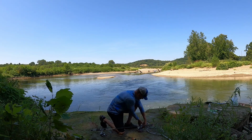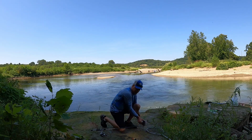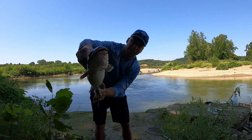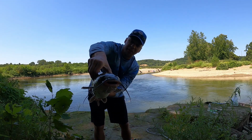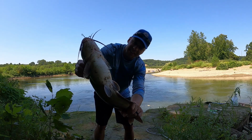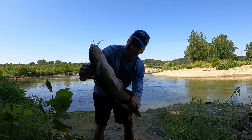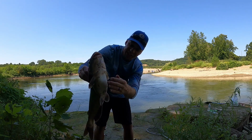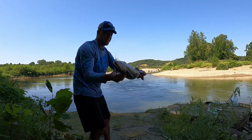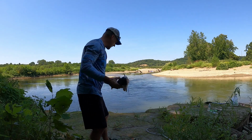We grab them anyway. Licking River special, baby. Big channel on the Licking. Turtle Island. How's that? Yes. I love it. It's so much fun. That fish is eating. Look at the belly on that thing. Whew. Let's let this puppy go.